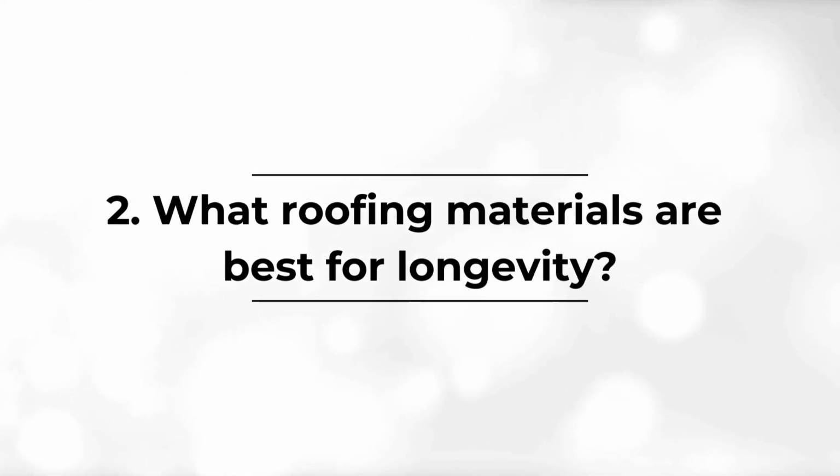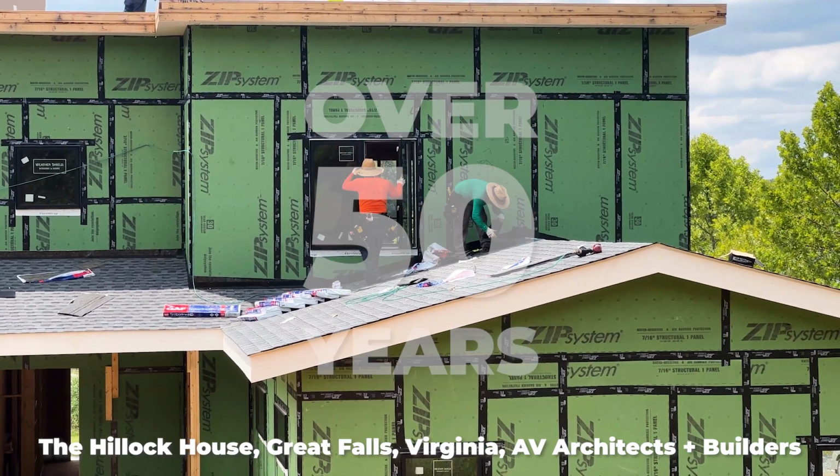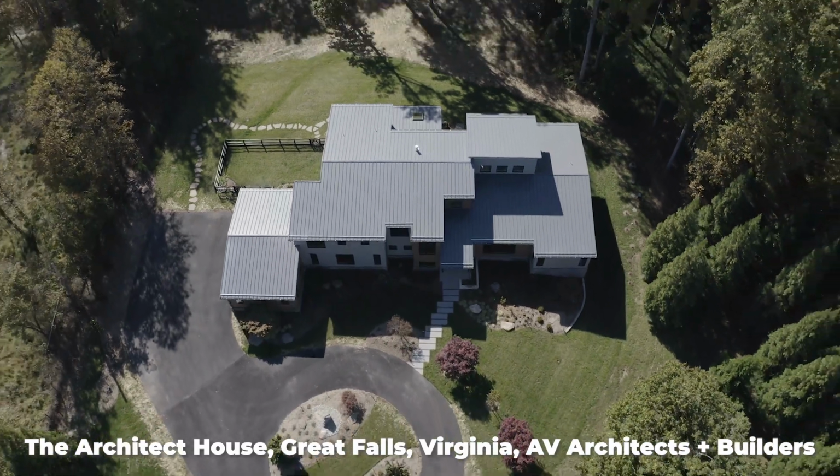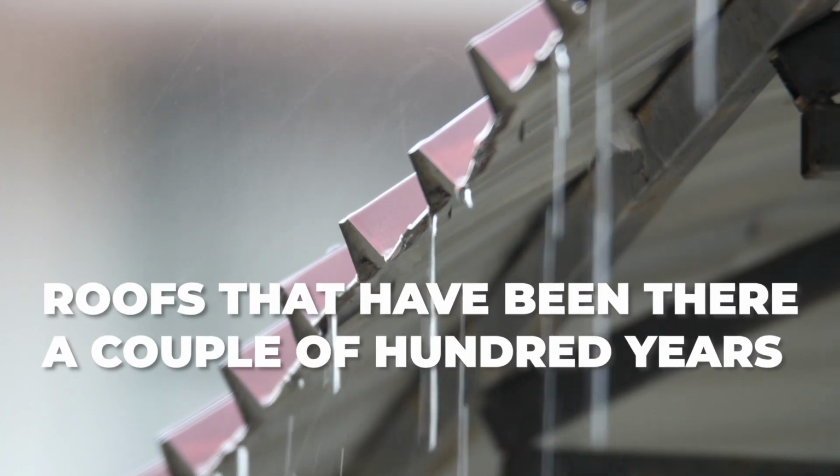Can you tell me a little bit about which ones you think have the best durability and the highest longevity? When it comes to longevity, the awesome thing is that the options that you have out there right now are tremendous. Asphalt roofing, we now have shingles out there that are built and warranted to last over 50 years. But then when you get into longevity of roofing, nothing's going to beat your metal standing seam. You go down to DC or Old Town Alexandria, some of the historic neighborhoods that we work in, and you have roofs on those buildings that have been there for a couple hundred years.